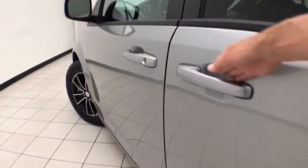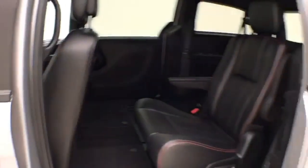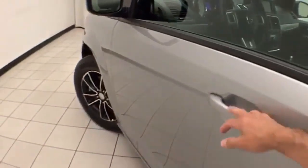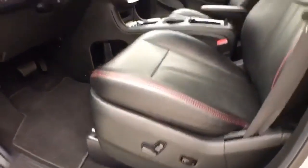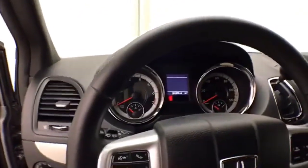Sliding doors operate off the key fob or a simple pull of the handle. High back bucket seats in the middle row recline, slide forward and back, and have hooks in the seats for the LATCH system to keep child seats completely secure. This GT has keyless entry with remote start. Power windows, locks, mirrors, power seats, along with the tilt and telescopic steering wheel to put you in that perfect driving position.